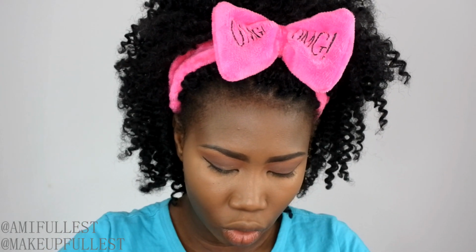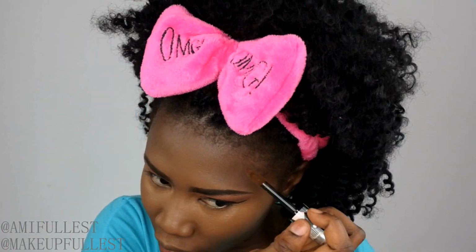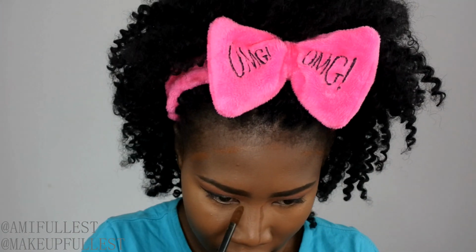Oh my god, it blends so nice, really smooth. So now it's time to do the contour. Let's see how dark this is. This is not that dark. I can actually use this as a foundation, maybe with a little bit of the lighter shade. I can definitely pass this off as a foundation. I thought it was going to be super dark because the packaging looks really dark, but inside it's not that dark. So I can definitely wear this as a foundation, mixed with the light one a little bit.